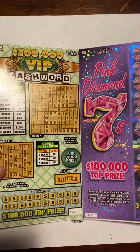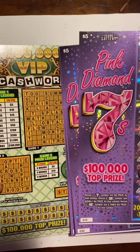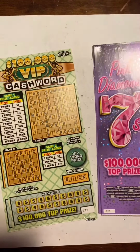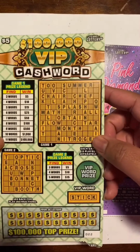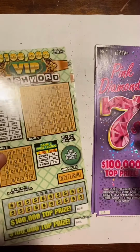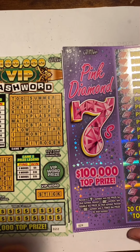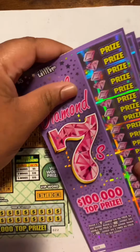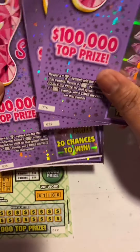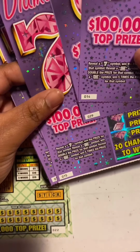All right, you guys, so tonight is a good night. Here we have some new tickets, so it's new ticket night. We have these pink diamond sevens, and then we have these VIP crosswords. This is a quick $30 session. I got a few of these. I got ticket number 29, 14, 15, and 30 and 31.